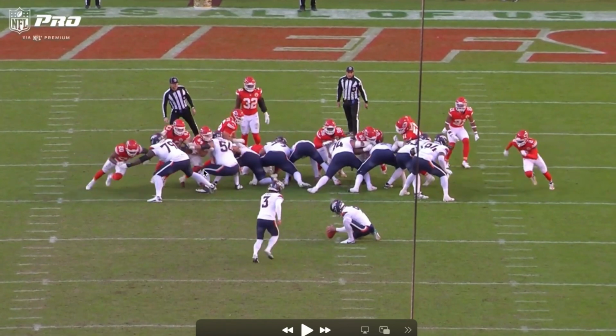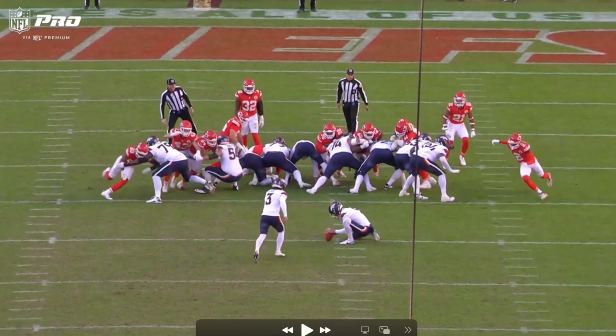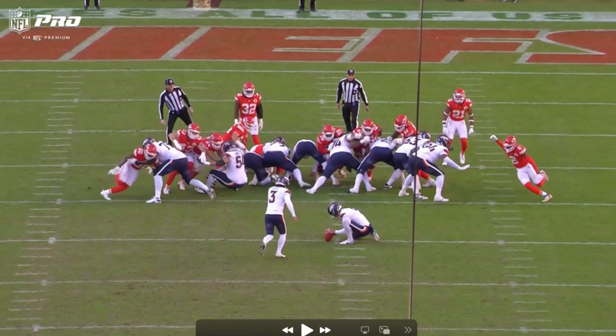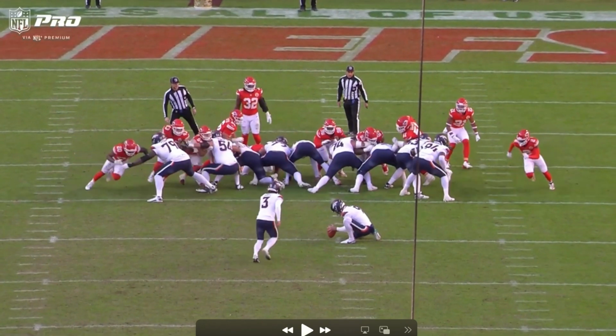So he creates a much wider alley. He's not helping 54 out at all. He's really focused on making sure Reid can't do anything. And you contrast that to what it looked like previously when he was really helping inside and let Reid go all the way around the edge.